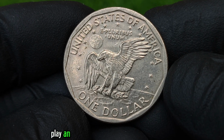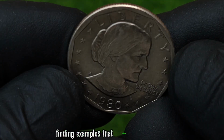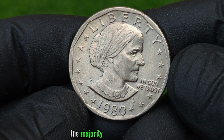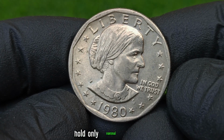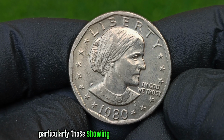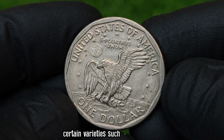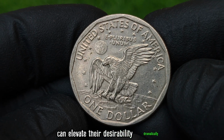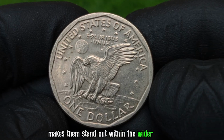Rarity and condition play an essential role in determining its value. While millions were minted, finding examples that remain uncirculated and with strong eye appeal is increasingly difficult. The majority of circulated coins, especially those in dirty or damaged condition, hold only nominal face value. However, high-grade certified examples, particularly those showing deep luster and crisp detail, become significantly rarer. Certain varieties, such as double dies or coins with notable minting anomalies, can elevate their desirability dramatically. The challenge of locating pristine survivors of this series makes them stand out within the wider Susan B. Anthony dollar landscape.